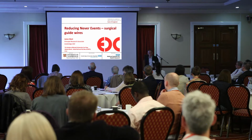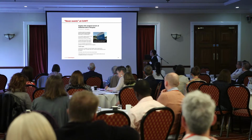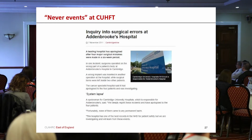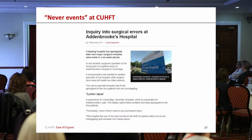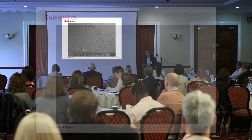Never events are events that are supposed never to happen, but sometimes do. And it's been a very interesting project. It was prompted by a series of never events in 2011 at Addenbrooke's. And these were all involving retained surgical instruments. And in particular, one of these was a retained guide wire.